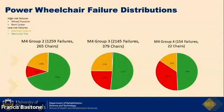And as that group increases, so as the complexity of the chair increases, you're actually seeing a larger amount of these high-risk failures. And this is a trend we see throughout all of this data as we're going through it, that the more complex seating needs that you have, the more likely you are to experience a high-risk failure. So this was something we found from the data that further supports a lot of other studies that something like caster testing needed to be developed and completed.